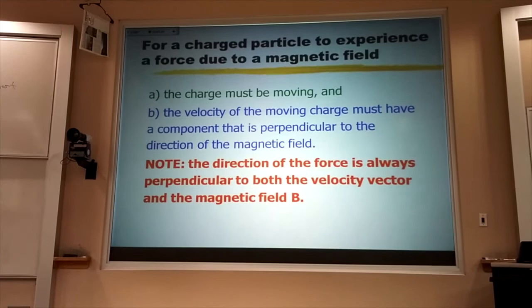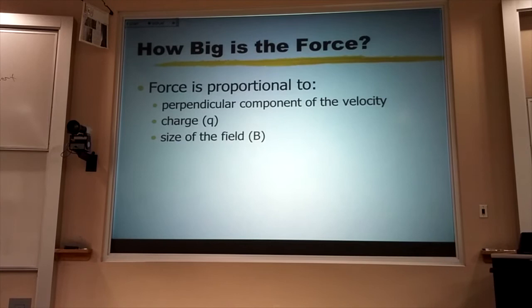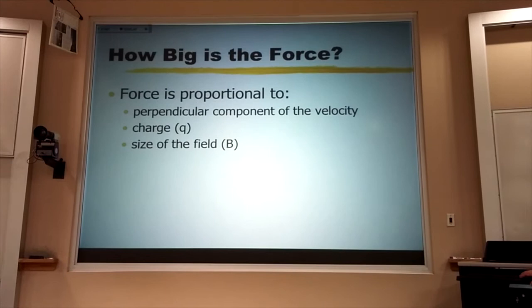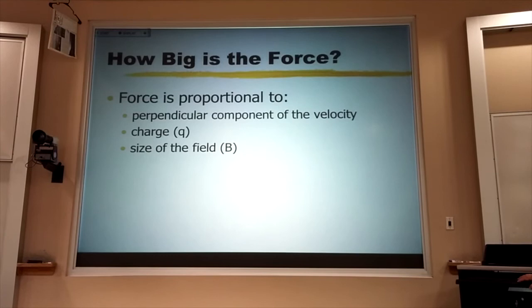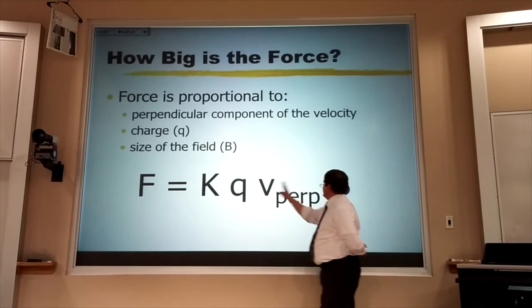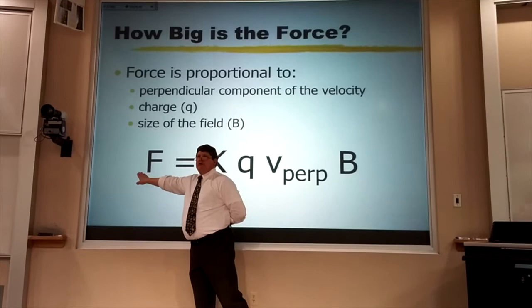Okay? Now, before we finish talking about the direction, let's talk about the size. We find that this force, magnetic force, is proportional to three things: the perpendicular component of the velocity, the size of the charge in coulombs, and the size of the field. That means we can write it like this, where K is a constant of proportionality, and it's proportional to these three things.